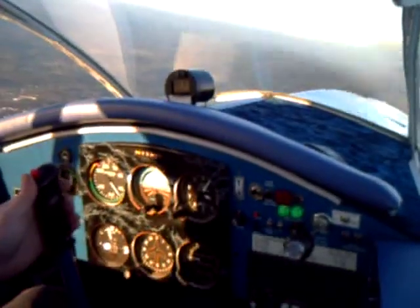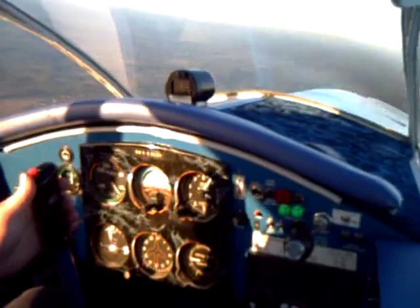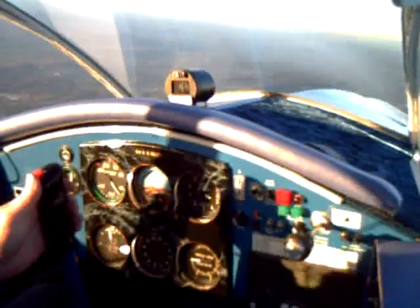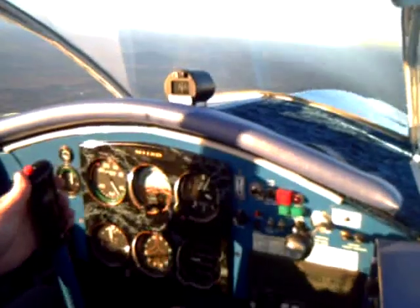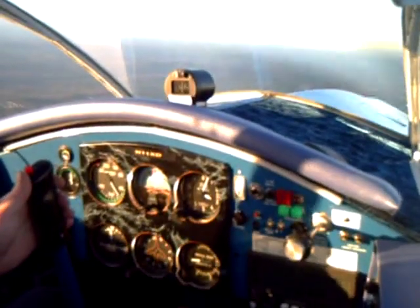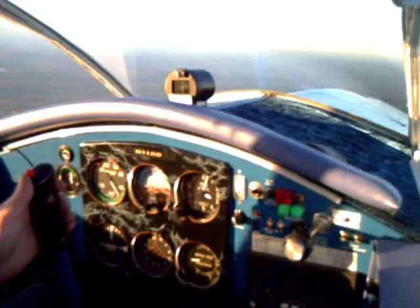Fuel temperature's down to 90. Oil temp is at 91. EGT is at 858. Manifold pressure 22.3 inches. Hold it steady at about 3,000 feet.